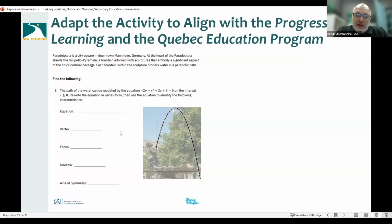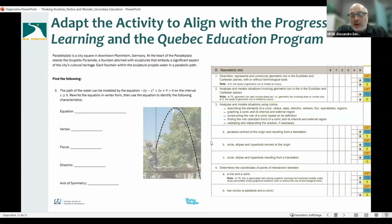Some of the activities over here would be included with the Notice and Wonder activity in question. Now, if we look at the progression of learning, what we see right away is: describes, represents and constructs geometric loci in the Euclidean and Cartesian planes with or without technological tools. We see analyzes models, suggests model situations involving geometric loci in the Euclidean and Cartesian plane.